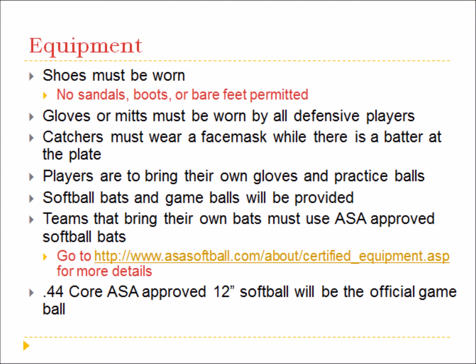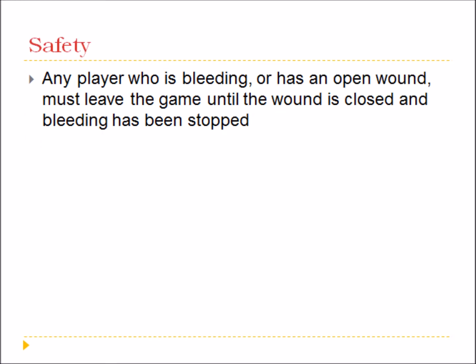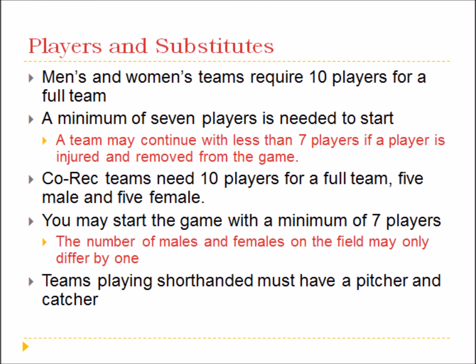Go to www.asasoftball.com/about/certified_equipment.asp for more details. A .44 core ASA-approved 12-inch softball will be the official game ball. Any player who is bleeding or has an open wound must leave the game until the wound is closed and bleeding has stopped.